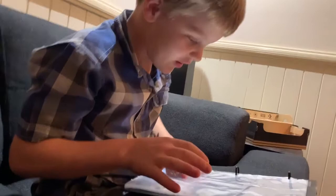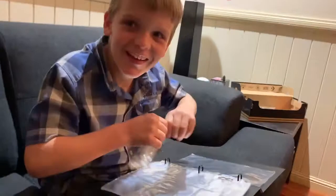But solo cards. These ones. These from the two? Yeah. Thanks. These look like footy cards. They are a bit.